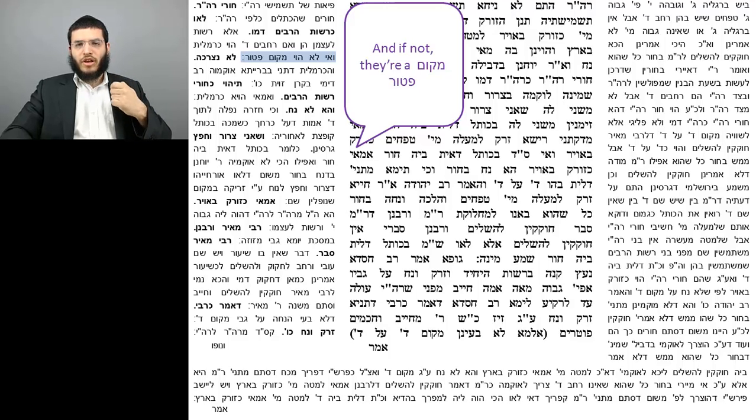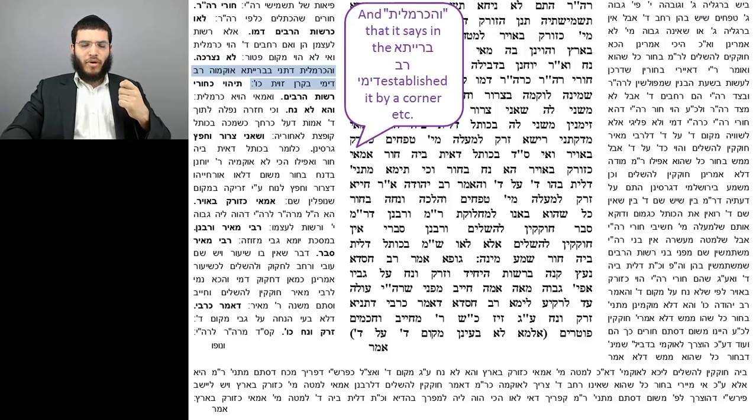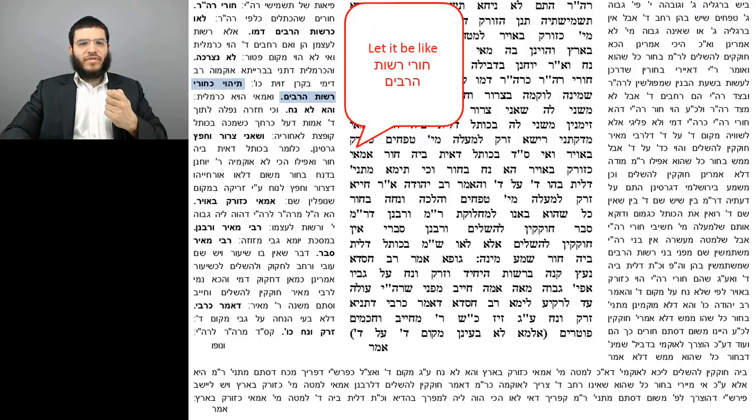And Gemara then presented a question from Rava on Abaye. And the question is, it says, Lei nitzrucha, we don't need it. What's it referring to? Says Rashi, Ve'hakarmelis detoni bebraisa. And the word Ve'hakarmelis that it says in the Braisa, Ukma Rav Dimi B'Karen Zavis Chulu. Rav Dimi established it by a corner, etc., by a corner that's removed from the Rishus HaRabim, that it is a karmelis. So Rava asked Abaye to have a Chayr Rishus HaRabim. Let it be like Chayr Rishus HaRabim.